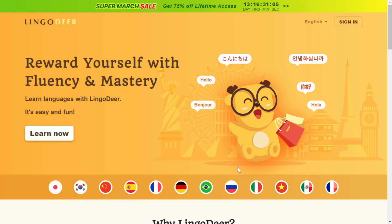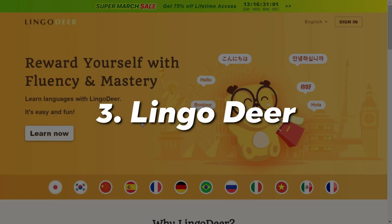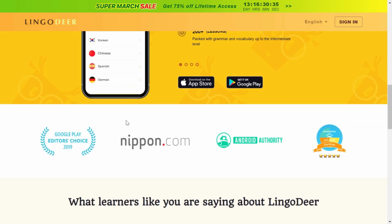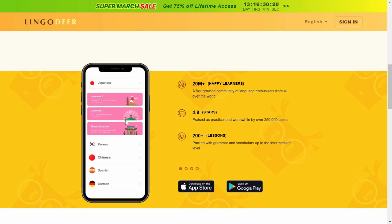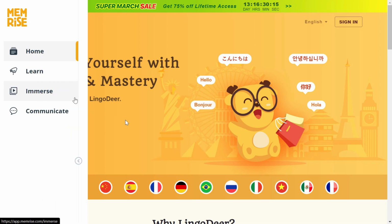If you want to learn Japanese by playing different games, then you should check out this website, which is lingodeer.com, because this website tries to teach you the Japanese language through game-like interactive lessons. It is suitable for all levels. However, the disadvantage is that there is only a very limited content that is free, and there are some exercises which you might find repetitive in nature.